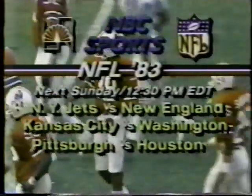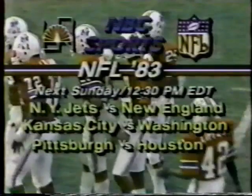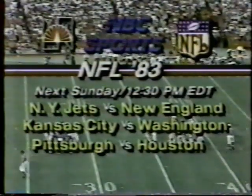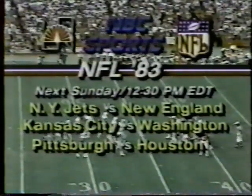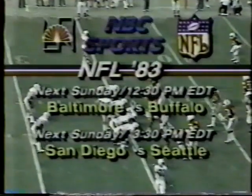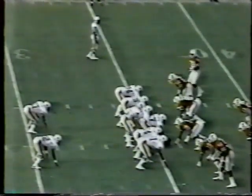Next Sunday, 12:30 Eastern Time, NFL 83 starts with a look at the Redskins quarterback, Joe Theismann. Then regional action on NBC: Richard Todd and Freeman McNeil, the Jets against the Southern Patriots. Kansas City Chiefs going against the Washington Redskins, Pittsburgh at Houston, Baltimore at Buffalo. And it'll be Fouts against Zorn, San Diego taking on the Seattle Seahawks. So check the local listings in your area for the game and time.